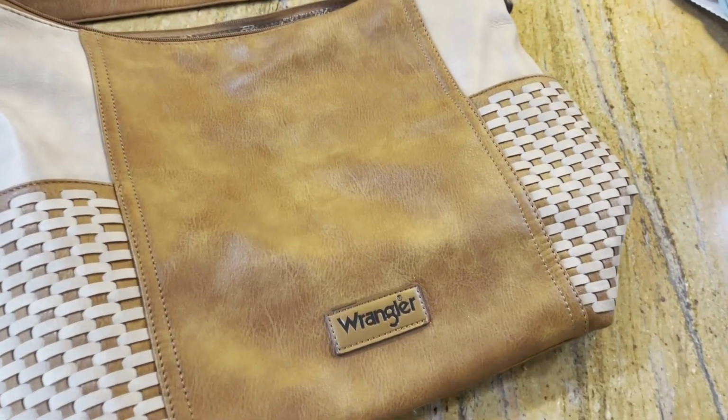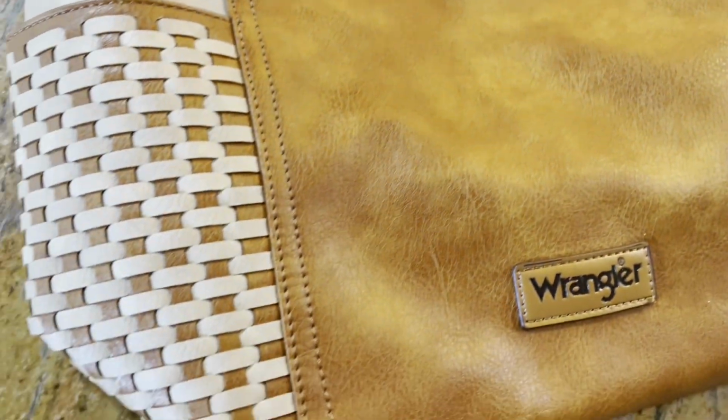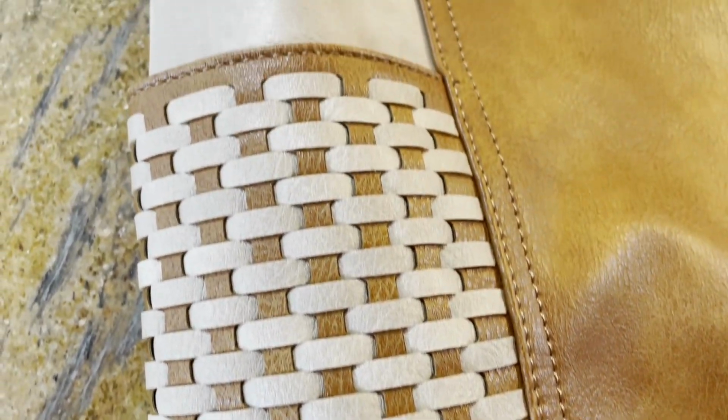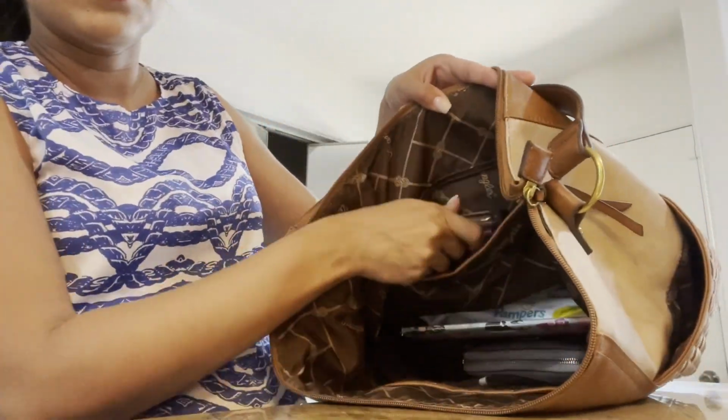This is my new beautiful handbag from Montana West Wrangler in the color Weave Gradient Brown. This is my favorite bag because it's perfect for any occasion. One of the things that I look for in a bag is that not only is it beautiful, like this one, but that it's also multifunctional and has tons of compartment spaces, and this purse has just that.